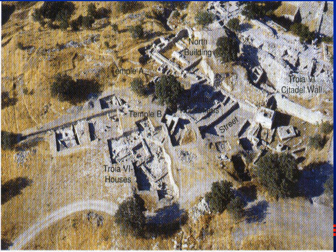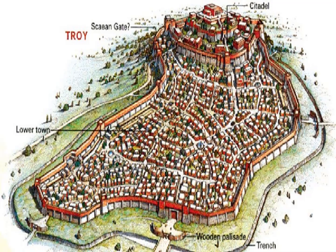And then here's an aerial view of the excavation as well. So you can get an idea where the citadel wall is located and where the square is and houses and what have you. And then here is the full artist view of what Troy 6 looked like with its city and its town and its exterior wall and its fortifications.